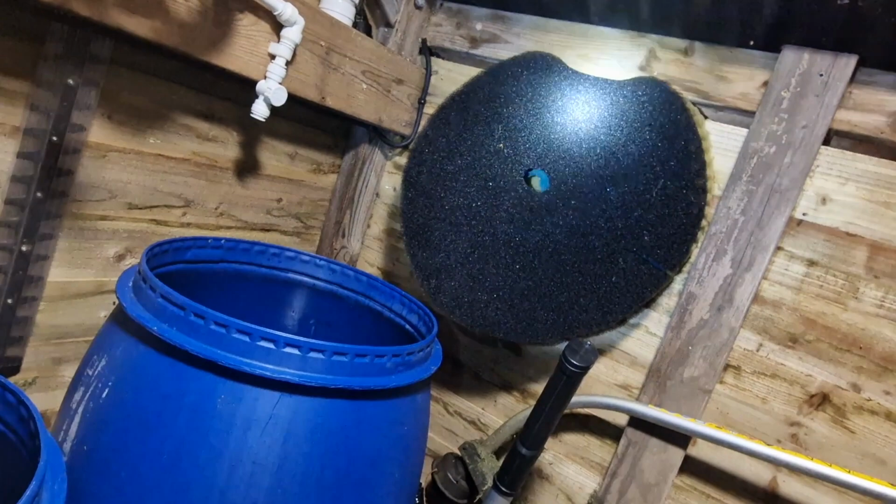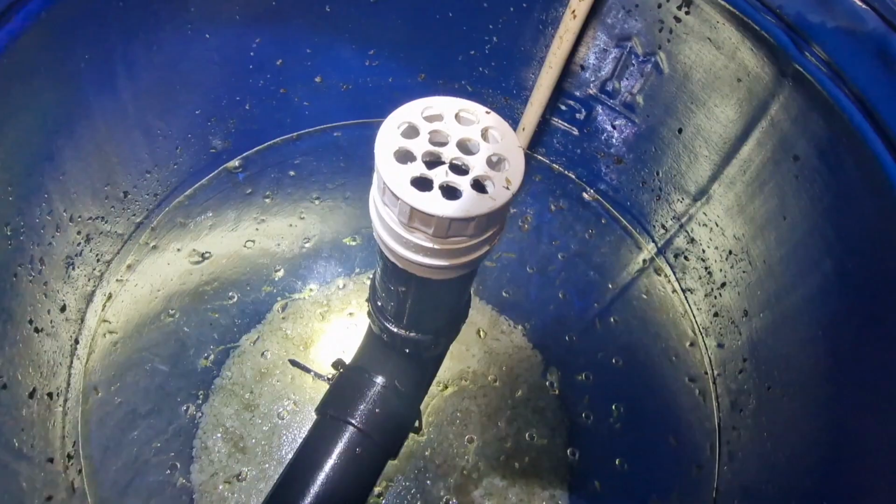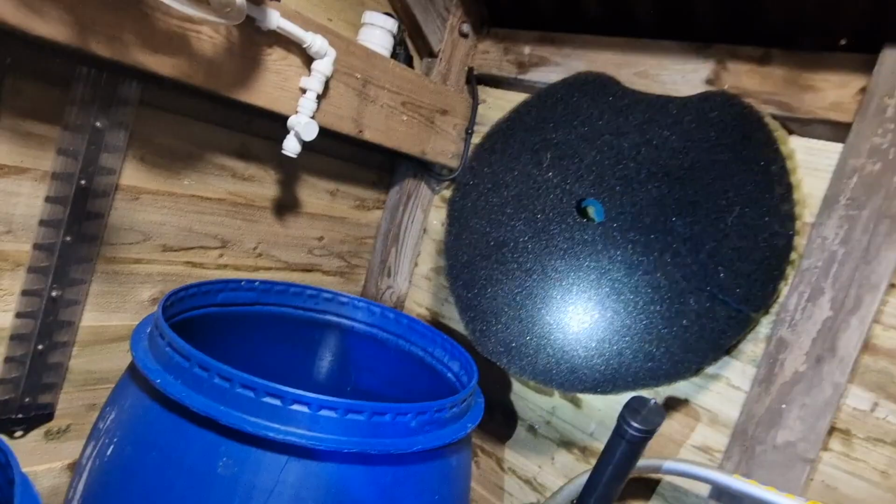Those sponges, I hated cleaning them. I cleaned them twice and I was like, they've got to go. And I found this bit of perspex at work. Cut it out. And I did, it's really working great. But cleaning those sponges, not a bit of me at all. Not for me.